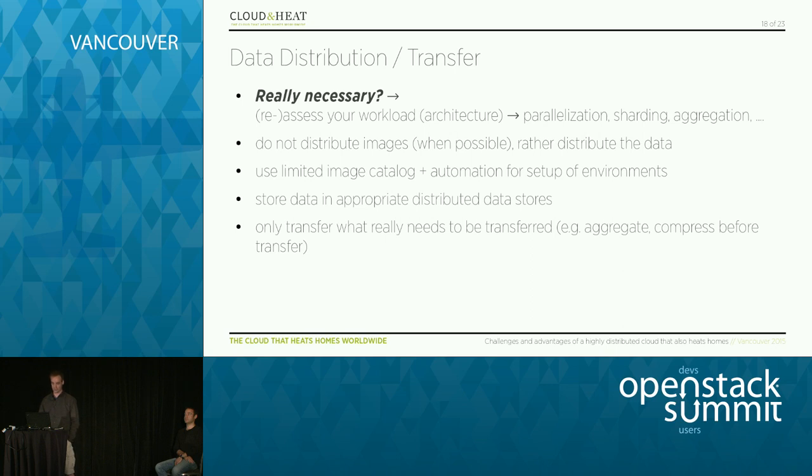Also, one other thing: if it's possible, you do not want to distribute images or instances for that matter. What you actually want to have distributed is the data you work on. The images or the instances are normally only the framework, like there's an Apache running or something like this. So that you always have the same environment running, you would normally use a limited image catalog, saying, okay, in every deployment you have the same Ubuntu cloud image or CentOS or something like this, but very limited. And then you would use automation tools like Cloud-init, Chef and Puppet to stand up your environment. So you have an environment, and the only thing you have distributed is actually the data you want to work on.